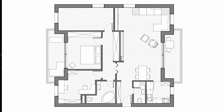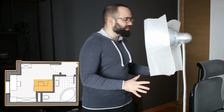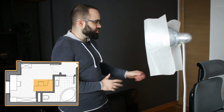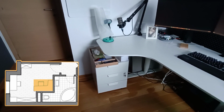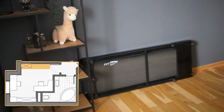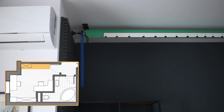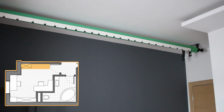I'm first just going to give you a quick overview and then we're going to jump into a more in-depth explanation. So here we have the main desk and some storage below it. Behind is the accent gray background with this cute little shelf. Next to that is the walking treadmill, and above all of that is the green screen. It's a roll-down green screen that I use.